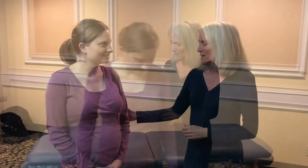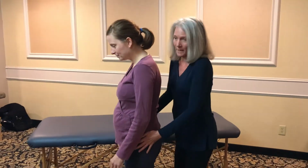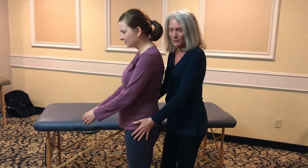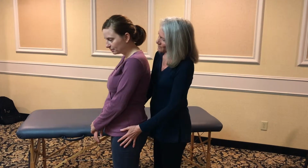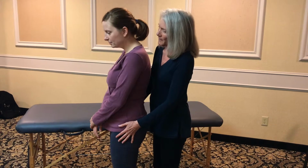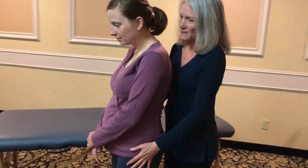And Nicole has some pelvic floor issues, and so we're going to do a quick assessment to determine what is going on with the pelvic floor. First, we'll turn to the side, and I put my hands on her greater trochanter. Nicole, I'm going to have you do a pelvic floor contraction. Do you know how to do that? Mm-hmm. Okay, go ahead. All right, and then let it relax.